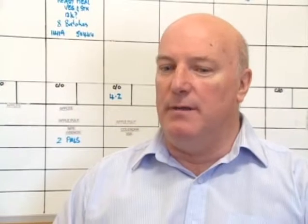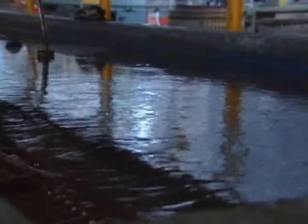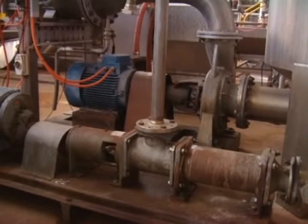One of the things that became an aha moment, if you like, for us was that for every litre of water that you use, there's a tremendous cost associated with treating that water and pumping it, and so we've got a program underway that's also reducing our water usage.